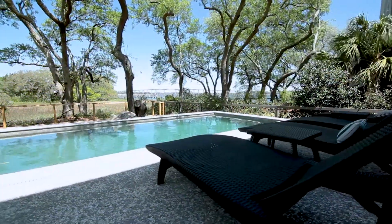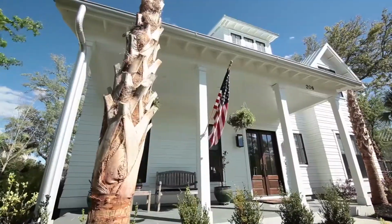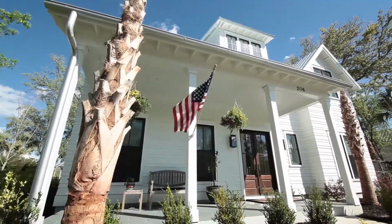The majority of our homes right now are on Daniel Island. We also have a couple projects out on Isle of Palms, looking at a project in Sullivan's Island. We've done a few in Mount Pleasant. So we're looking to expand all across the Lowcountry.